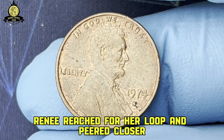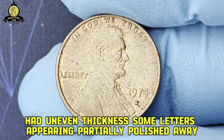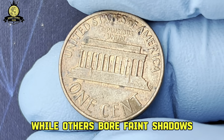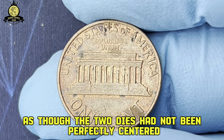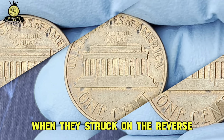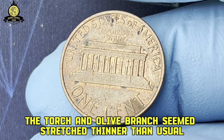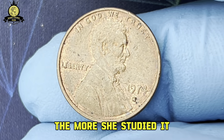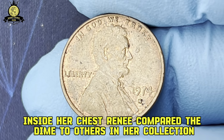Intrigued, Renee reached for her loupe and peered closer. The motto, "In God We Trust," had uneven thickness, some letters appearing partially polished away while others bore faint shadows. The rim seemed slightly misaligned, as though the two dies had not been perfectly centered when they struck. On the reverse, the torch and olive branch seemed stretched thinner than usual, and the surface showed fine lines where polishing had left its mark. The more she studied it, the more she felt a strange sense of discovery building inside her chest.